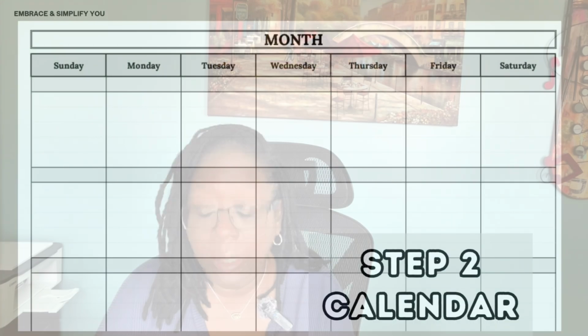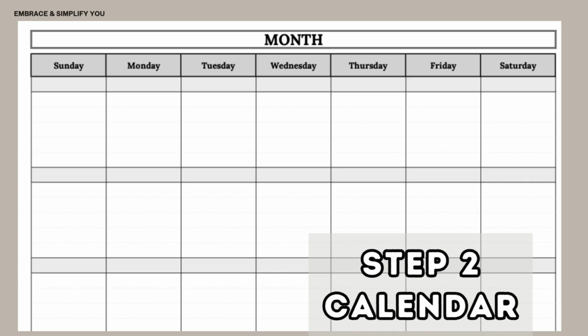For the calendar, I will put my pay dates on here. I will also add the bills that are coming out for that month. When you're setting up your calendar, the other thing to consider is if there are certain events that are coming up, like a birthday or you're going to a doctor's appointment, some of these events require you to spend money. I suggest adding it to your calendar so you're not surprised.